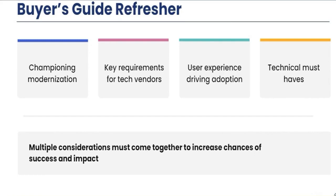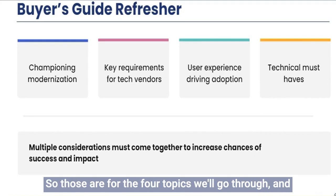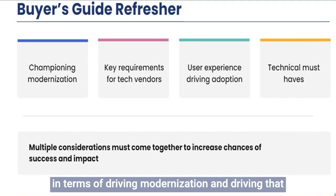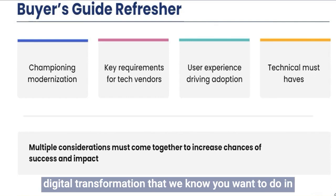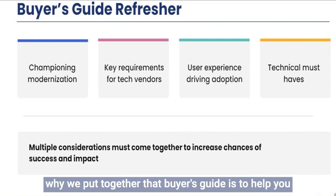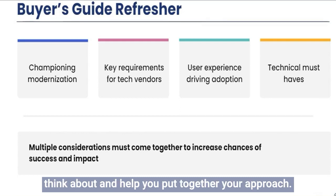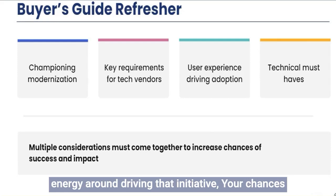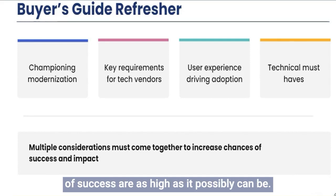Or efficient for you to implement at the beginning. So those are the four topics we'll go through, and it's really not one topic that's going to rule the day in driving modernization and the digital transformation that we know you want to do in your department or agency, but rather these topics all coming together. That's one of the reasons we put together that buyer's guide: to help you put together your approach, so that when you invest that time and energy in driving that initiative, your chances of success are as high as they possibly can be.